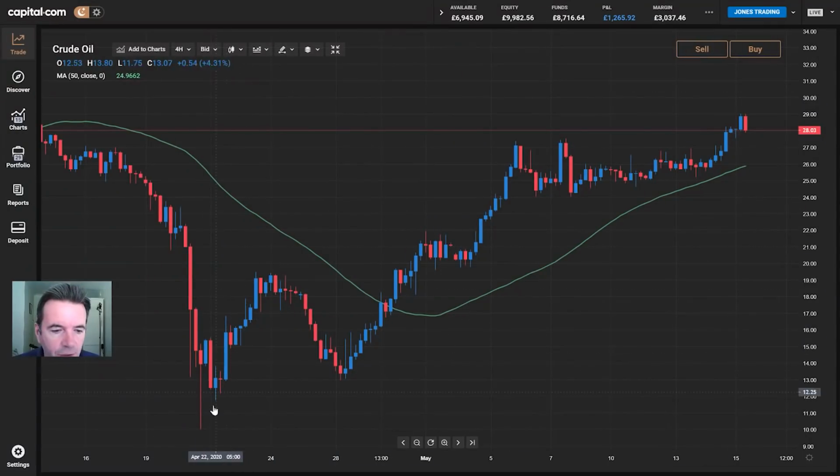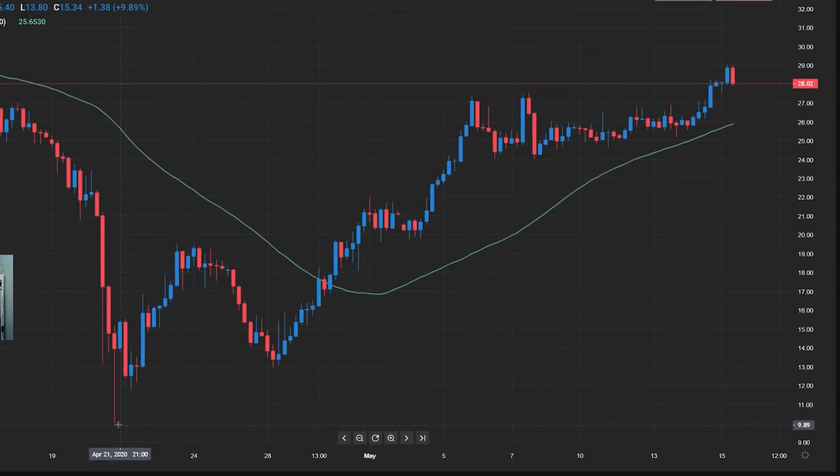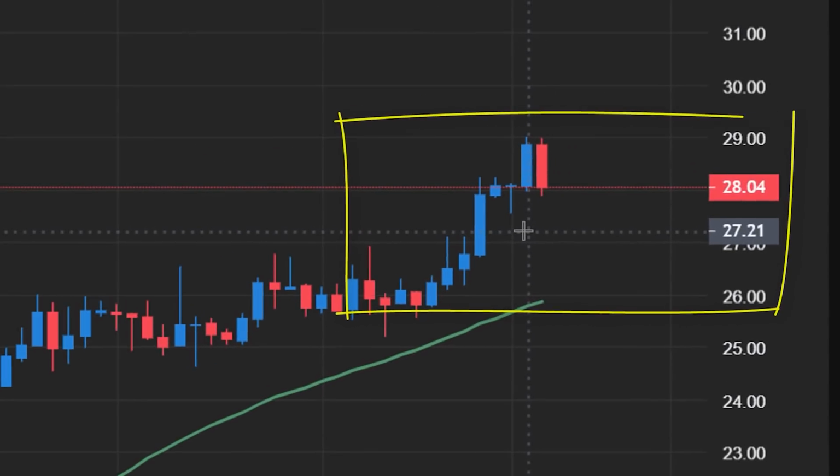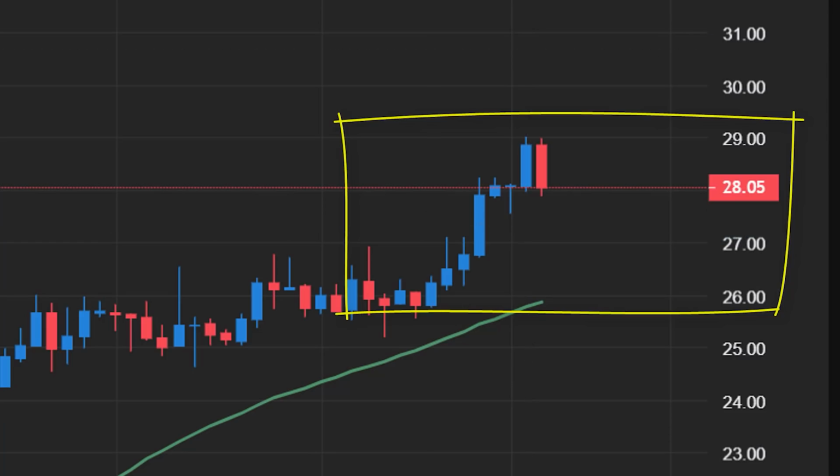So here's the move in crude oil over recent weeks. This is the cash price, US West Texas. It went as low as $10, third week of April. Of course, the futures contract, the front month, went negative at the time. And as of the time of recording, end of the week, it has traded up to $29 a barrel.